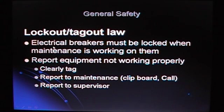We have a lockout tagout law, which means when maintenance is working and shutting off electrical breakers for their work, it should be locked. And if for some reason it's not locked, don't go playing with breakers.